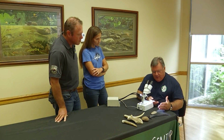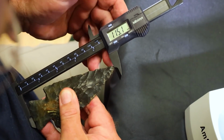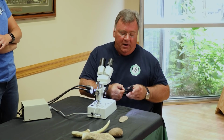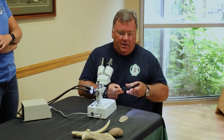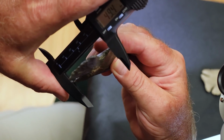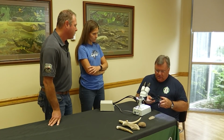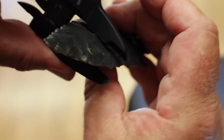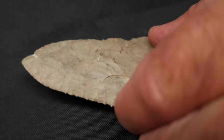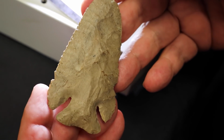The other thing that we do is measurements. It's 115 millimeters long. Very big. Very big for the type that we're looking at. Width-wise, we're looking at almost 50 millimeters. And then the real key is the thickness, which is 13.5 millimeters, which is basically twice as thick as this example right here. Okay. Very, very interesting.